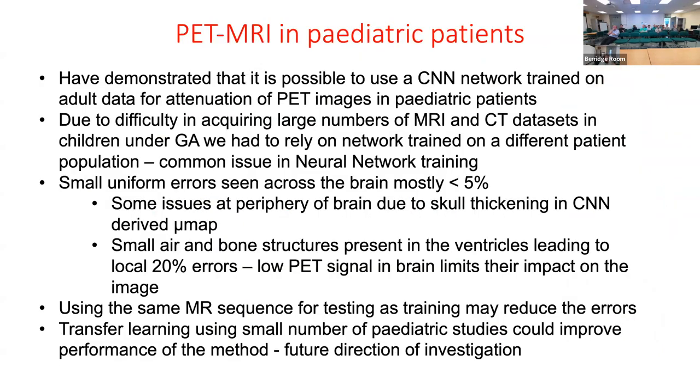It's possible to do that, but the difficulty of obtaining a quite large number of MRI and CT datasets is creating an issue about the reliability of the service. On top of that, for GA, PET MRI has a lot of problems, being MRI scanners, in having extra trained people coming in and using the system for pediatrics and performing a general anesthetic. Also, we still have an error of 20% in some of the bone structures that does not allow us to be completely confident in using the system. But it's a start. It's a start for something that will probably be our main use for PET MRI.